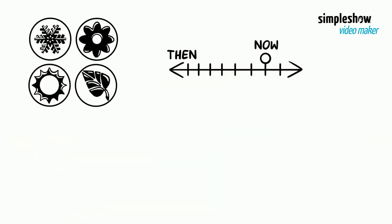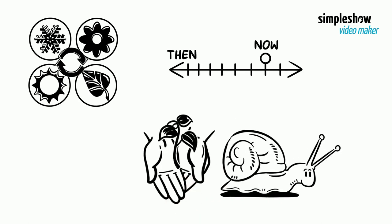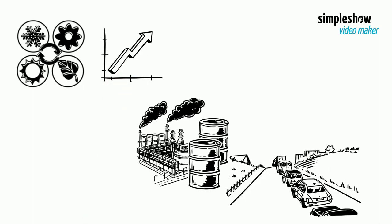Throughout history, climate has continually changed. When occurring naturally, this is a slow process that takes place over hundreds and thousands of years. However, climate change is now taking place at a much faster rate. Human activity is largely responsible for current climate change.